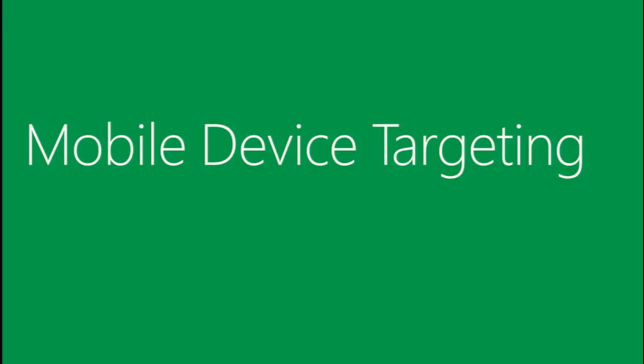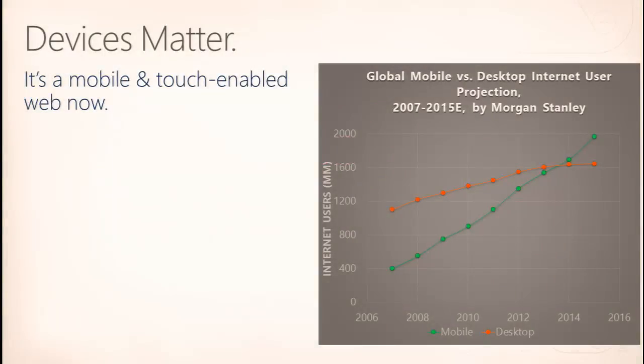But I want to talk to you about mobile device targeting in SharePoint 2013. We all know devices matter. I bet almost everyone in this room has a smartphone. And the experience of browsing a site on your phone is very different from that on a desktop. And Morgan Stanley predicts that within the next few years, the amount of web traffic from smartphones will surpass that of web traffic from desktops.